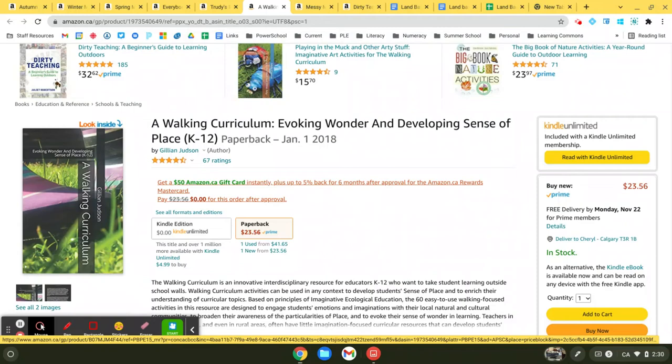And it's the idea of how do we develop that sense of wonder and that sense of place when we're outside. And so this is a really nice one. It's aimed at K-12, but I think there's lots of application here in the early years. So this is kind of that, how can I use the land and spending time outside to help students develop that sense of land and place.